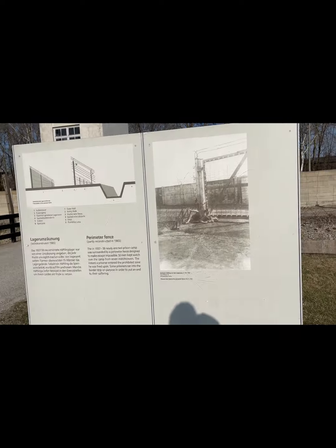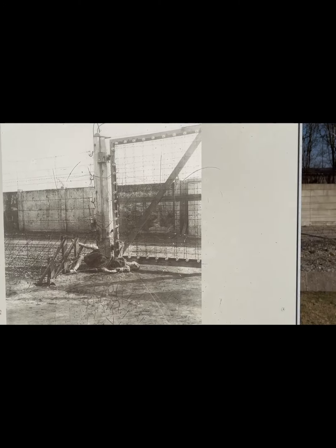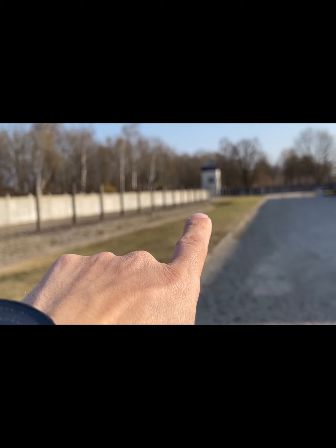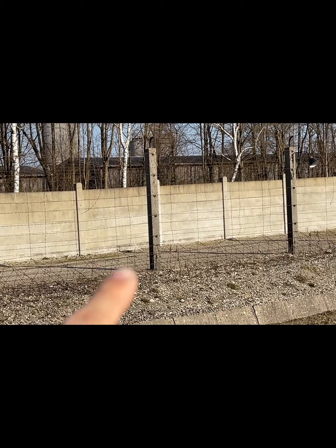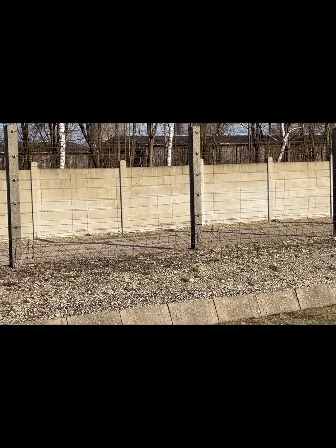Wow, this is pretty brutal. Very, very brutal. This picture shows a person dead right in front of the gate, probably shot on sight as he was trying to get over. So as you guys can see, there is a wire fence going all around. Sorry, I'm trying to zoom in on that wire fence, but then on the other side there's like a median in between these two. There's a wire fence, and then on the other side there is the cement wall.